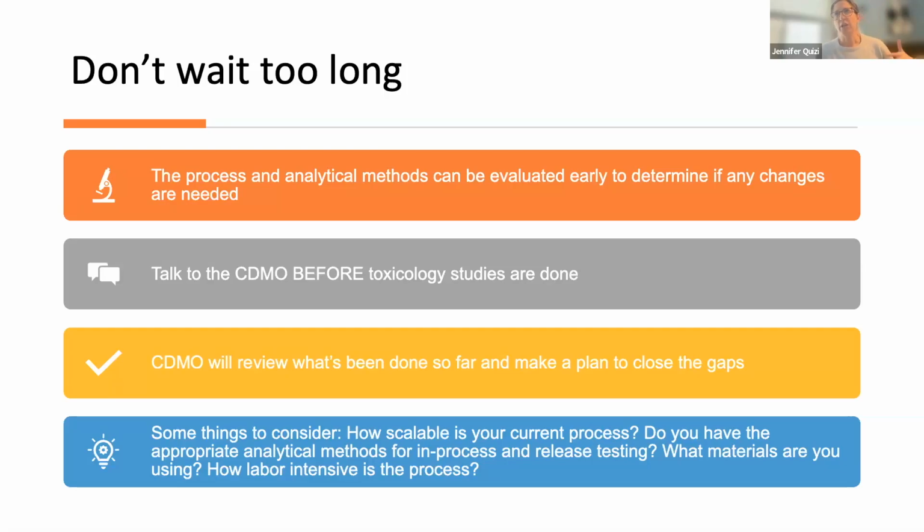As part of the technology transfer, I think we already kind of covered this, the main function here is that the CDMO will work with you to review what you've done so far and see how they can take that and apply that to their existing processes to come up with a plan forward.